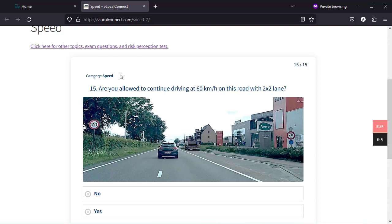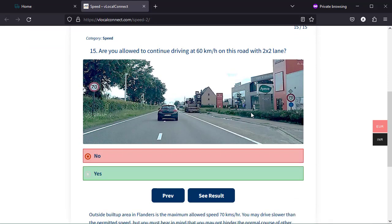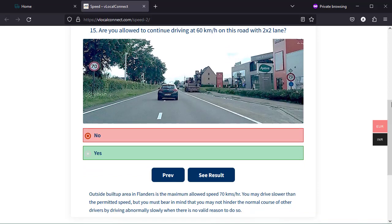The last question, are you allowed to continue driving at 60 kilometers per hour on this road with a 2x2 lane? Yes. No, actually no, because you see the speed limit here is 70 kilometers per hour. Are you allowed to, sorry, yes. Are you allowed to continue driving at 60 kilometers per hour? Of course, yes. Even though the speed is 70 kilometers, you can definitely drive at 60 kilometers per hour. That's not an offense. But you should never drive very slow. Driving abnormally slow is also an offense, but here you are definitely allowed to drive at 60 kilometers. So the answer is yes.